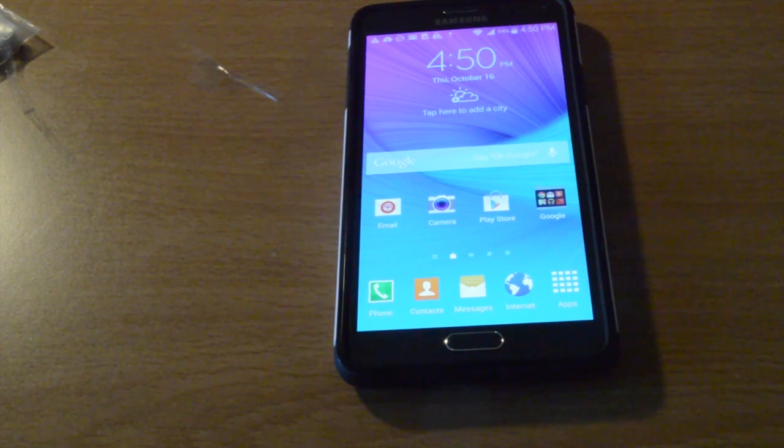Supposedly this phone's supposed to get it in December, so if I can hold off another month and a half until December to go ahead and get that, I'll be happy, and I want to see how that interface looks. It's supposed to be really nice.